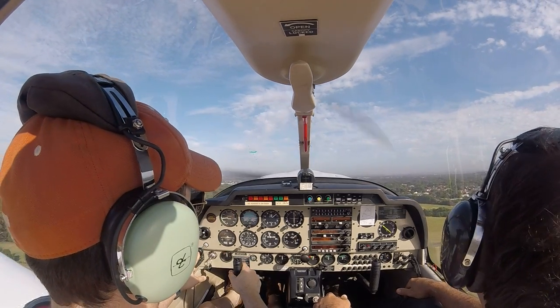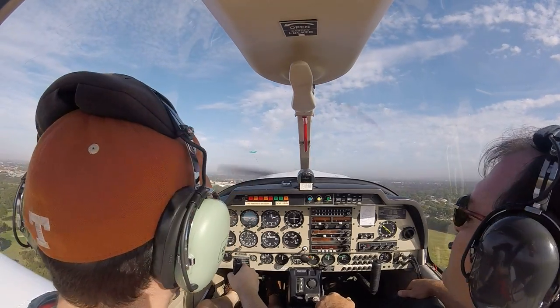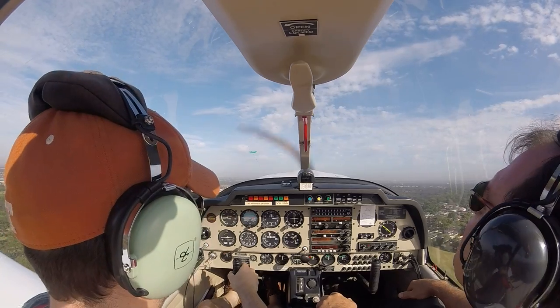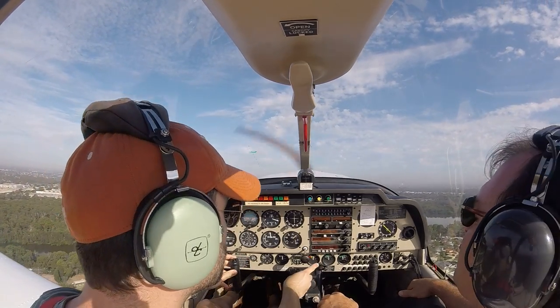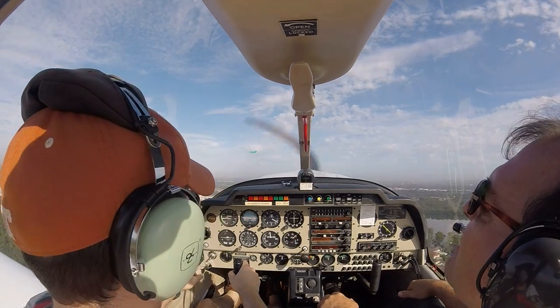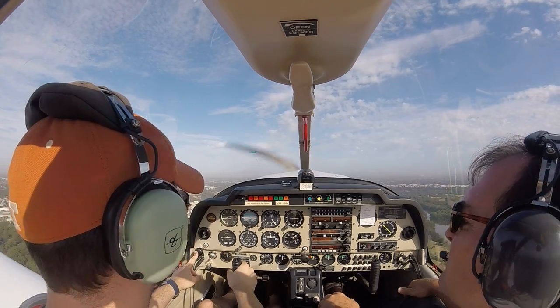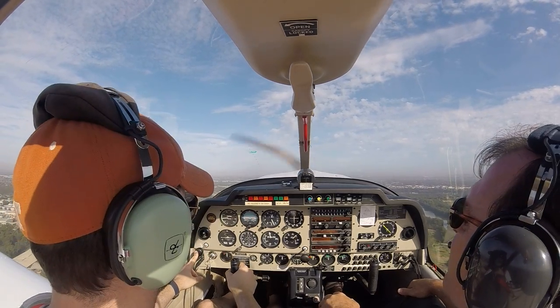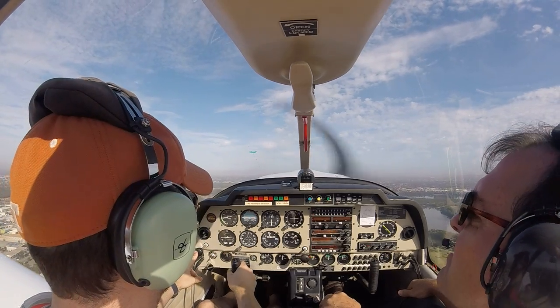November Papa November, downwind, touch and go. November Papa November, follow the Cherokee early base. Perfect. Flaps are up, power is full, fuel pump is on, engine temperatures and pressures are green. I'll go to 700. Plenty of space.